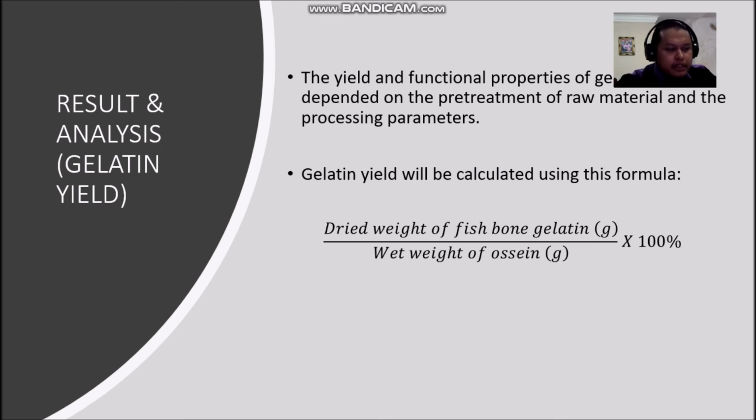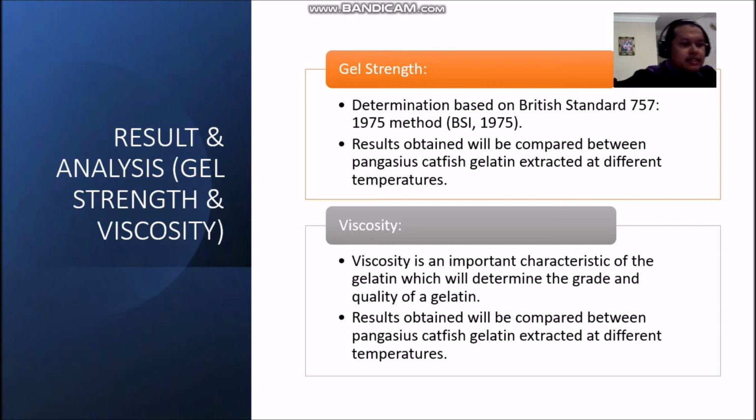Gelatin yield will be calculated using this formula: dried weight of fish bone gelatin over wet weight of fish bone times 100%. Next, gel strength determination will be done based on the British Standard 757:1975 method. The gel strength of the sample will be determined by using a texture analyzer. The results obtained are intended for comparison between Pegasus catfish gelatin extracted at different temperatures.